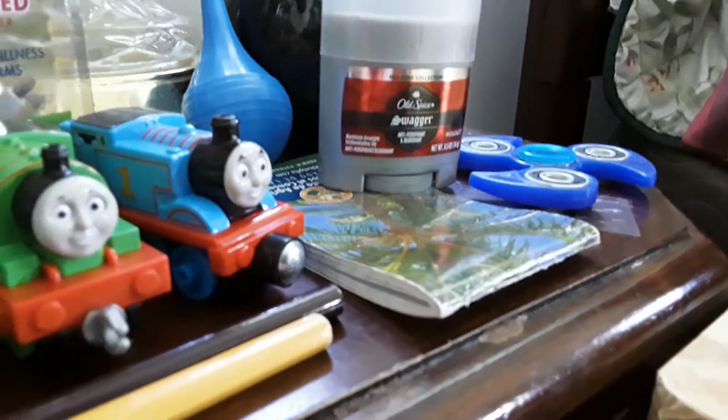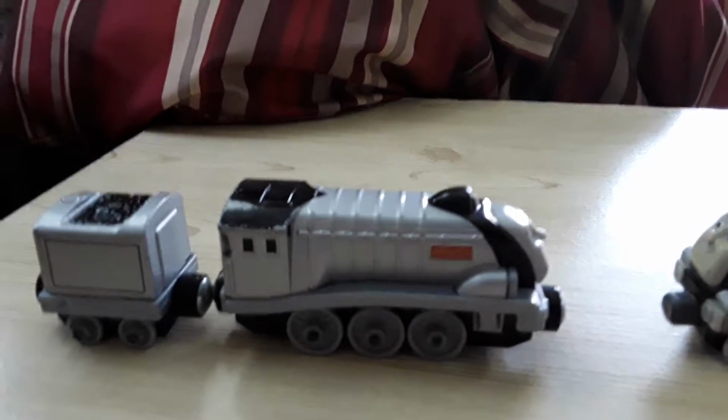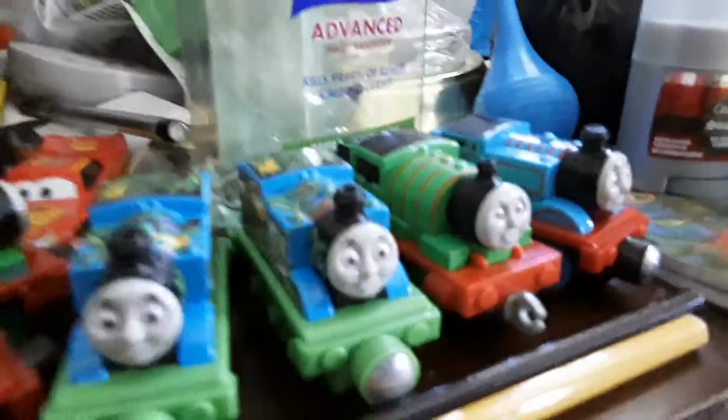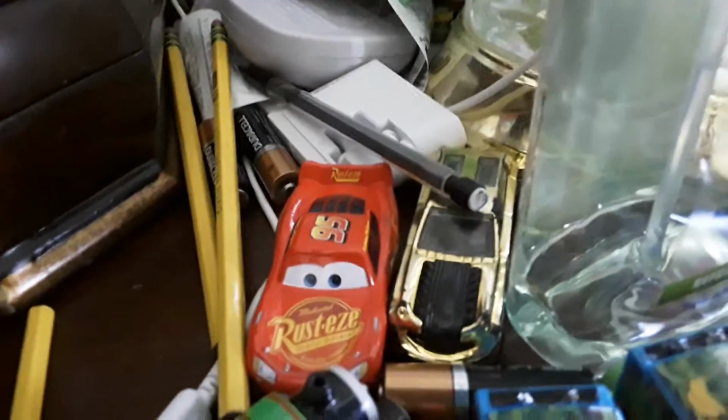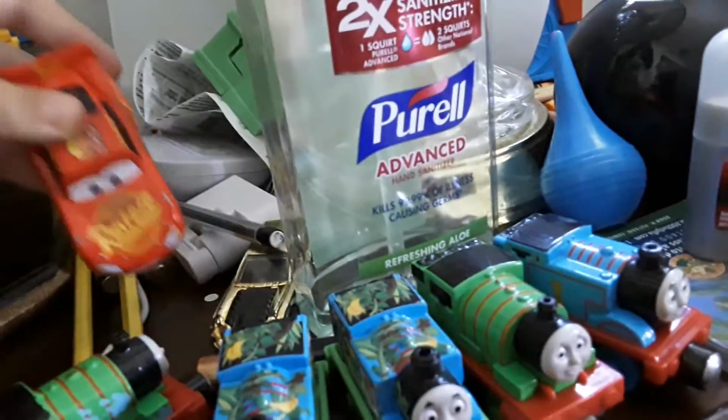We need help. I know. Thomas, what would you say? I would say the one that looks more like Spencer. Percy, I would say the one that has 3 wheels on his tender. Alright, Lightning McQueen? I don't know about trains, but I'm trying to look. Why do you have 2 of the same engine? No, they're different. Do I have to bring you up here? Also, could you do a review of me soon? Yeah, sure.